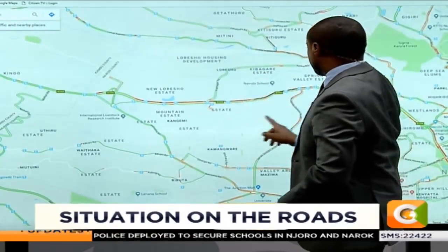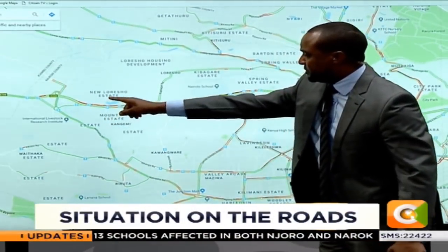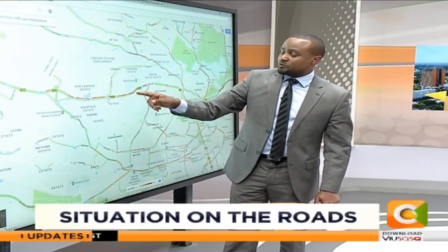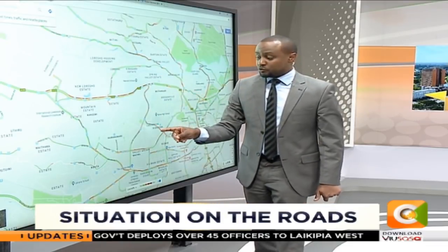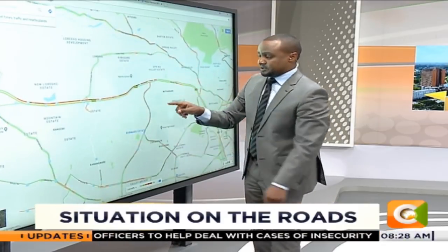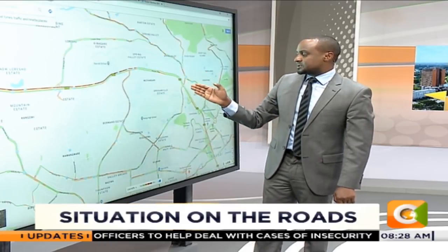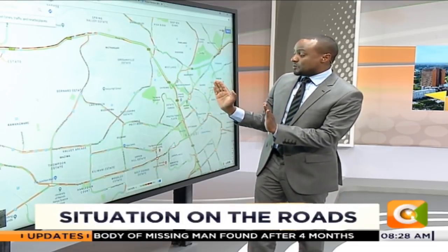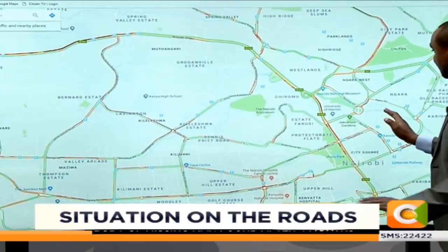And as far as Waiyaki Way is concerned, because I've seen it is quite problematic today, all the way from Kabete, New Loresho Estate, it is a darker green, but it gets even worse once you get close to Nairobi School, all the way towards this intersection with James Gishuru Road, which is also not looking very good. Quite some dark orange there, dark red actually. After the ABC Place, going further down to Westlands, it is green, and all the way into town. So from Westlands to town, right now it is doing well. The only slowdown you'll experience is next to the University of Nairobi roundabout, just that.